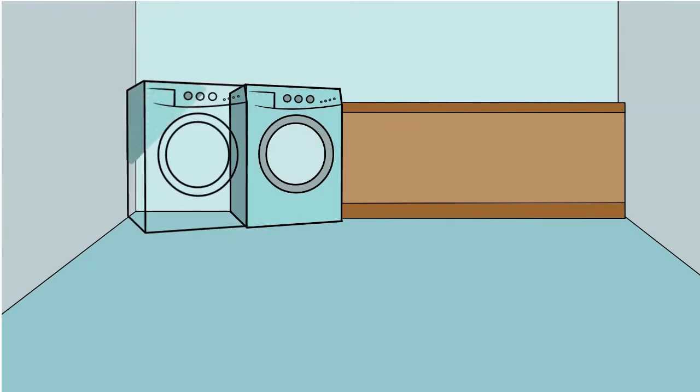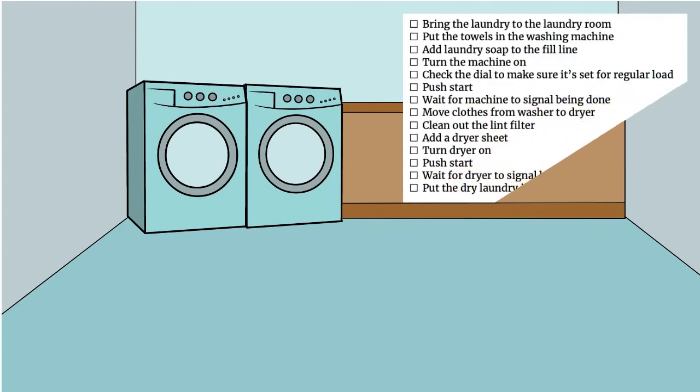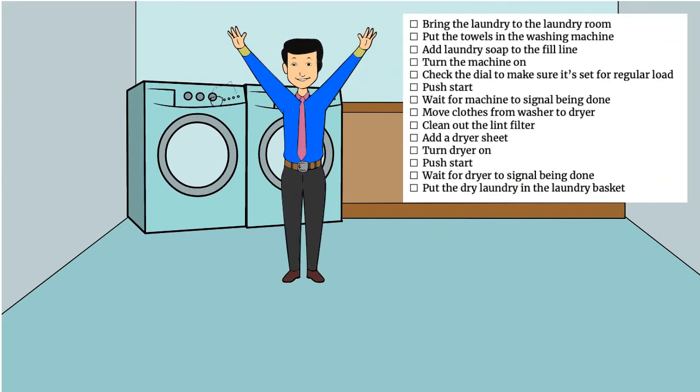Danny printed out a checklist of the steps and laminated it so Hans could check them off as he completed them. Although it took some time, Hans started to get the hang of washing a load of towels. Hans was proud of himself and stopped fighting with his father, at least over this chore.